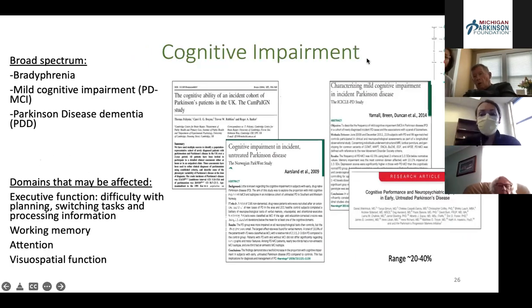As far as cognitive impairment, this is a big topic and people always have questions about this, especially when they're first diagnosed. And this is a broad spectrum of symptoms. Cognitive impairment can be as subtle as something called bradyphrenia. This is when the patient is sitting in front of us and maybe we ask a question and it takes a little bit longer to process and maybe they're slower to respond. So it's not to say that there's any true cognitive impairment, but things are just slower. And so that's this concept of bradyphrenia.